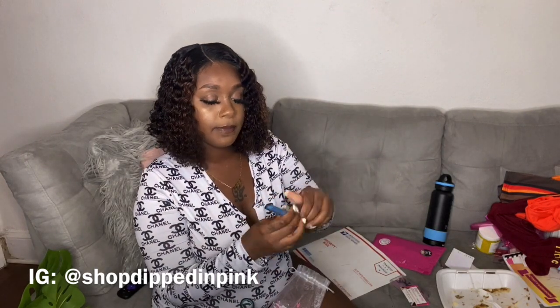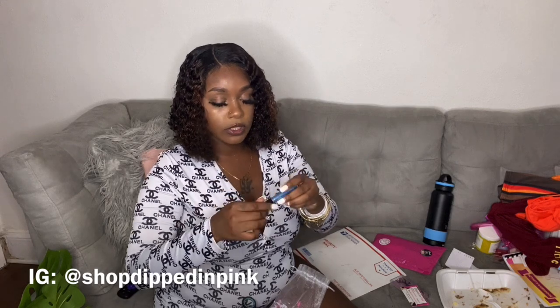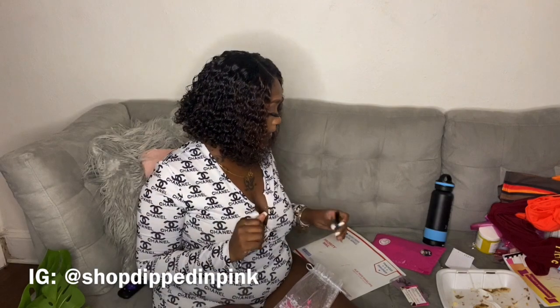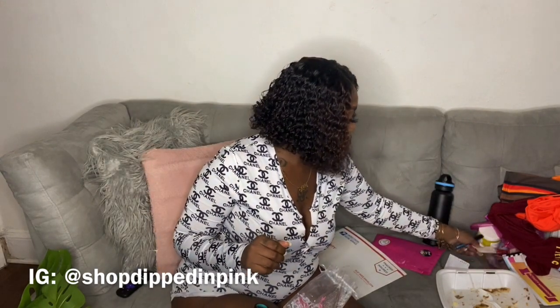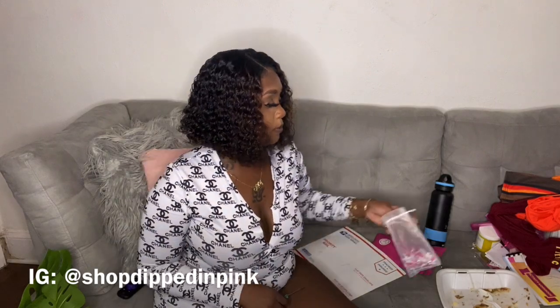And this is Dipped in Pink, wand, blue. It has like an ocean smell to it. That's cute. It matches the color. Yes, sis. I love that, and I'm definitely going to be using them too, because you already know. Thank you, boo. Thank you for sending that in. Thank y'all so much, period, for participating. I love it.